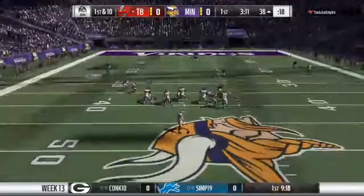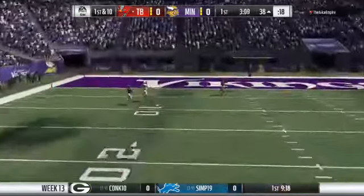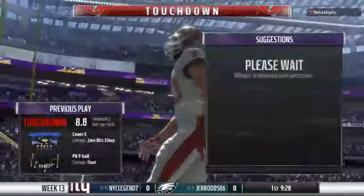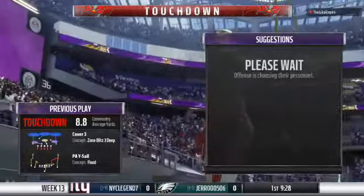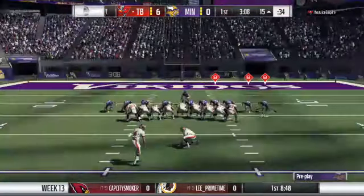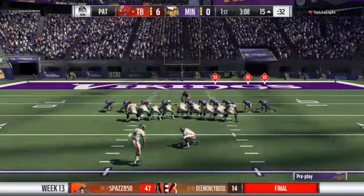They go play action here on first down. He's going to work one deep left side, and he pulls it in for the Buccaneer touchdown. Mike Evans, his 9th touchdown of the season. And the Bucs have taken a first-quarter lead.